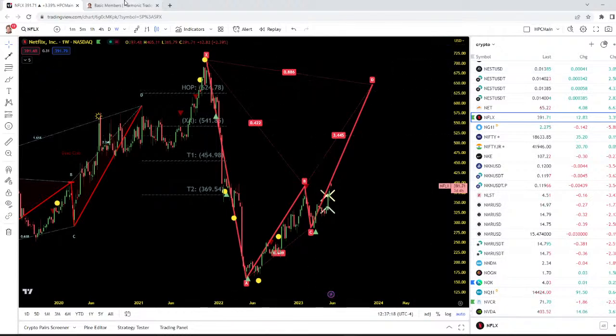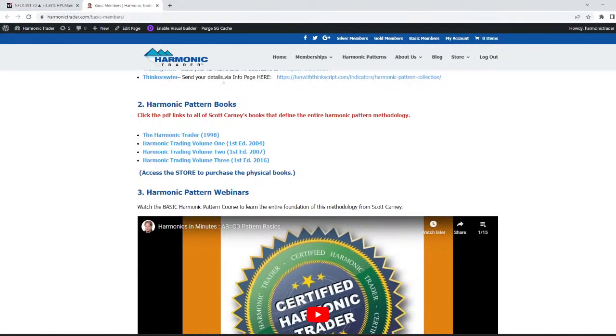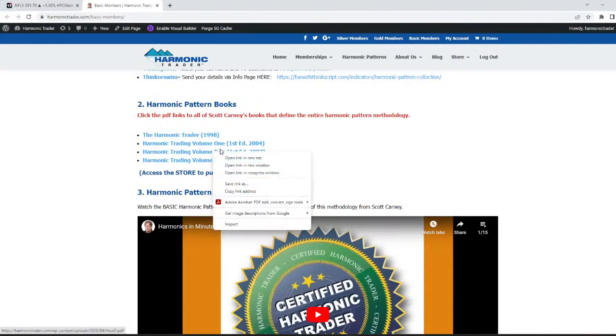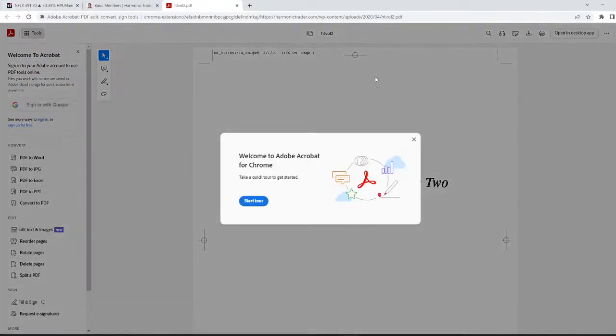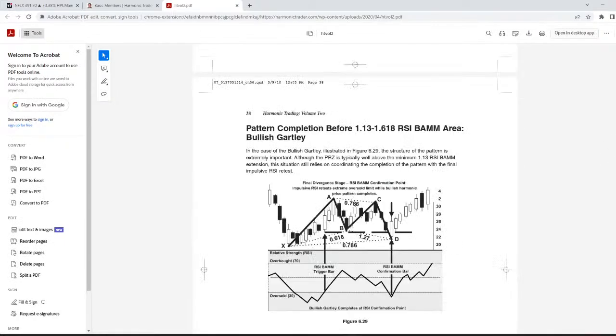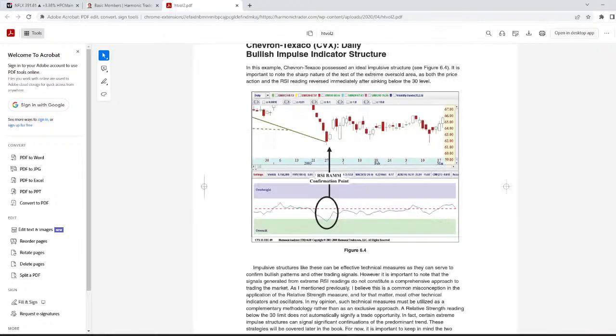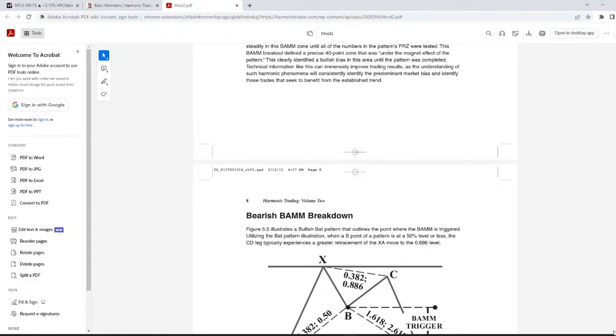Take a look at the BAM material really quick. If you want to understand the bat action magnet move, it's in volume 2, and you can get that on the basic members page. Everybody can. Just click the PDF. Let me see if I can find the illustration. Because the way that we look at M and W patterns, it gives us that framework where we expect that follow through. There you go. So it's like that.